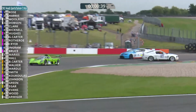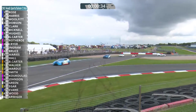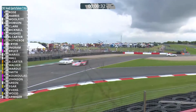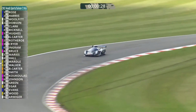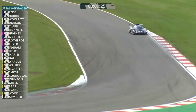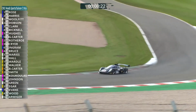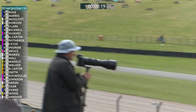The Mustang has been hit. He turned in there, he didn't see the Seika, Kingsley Ingram, and the new Mustang is damaged. Oh dear. He just turned in there, he didn't see Steve Harris was coming through on the inside. Maybe Steve was too busy waving back at Rick Walker there. Well, he continues, he's still second. Lost a couple of seconds there.